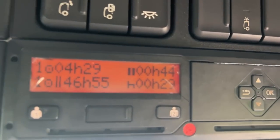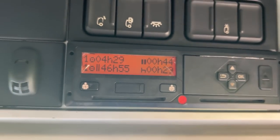I think it depends on traffic. I think it's very tight at the moment, so we'll see if traffic eases up or not. Okay, one more minute and we can go. We have had confirmation that this isn't being delivered today now. This will be delivered tomorrow.